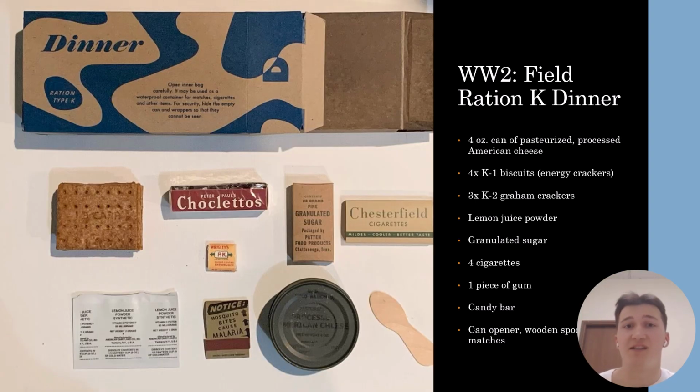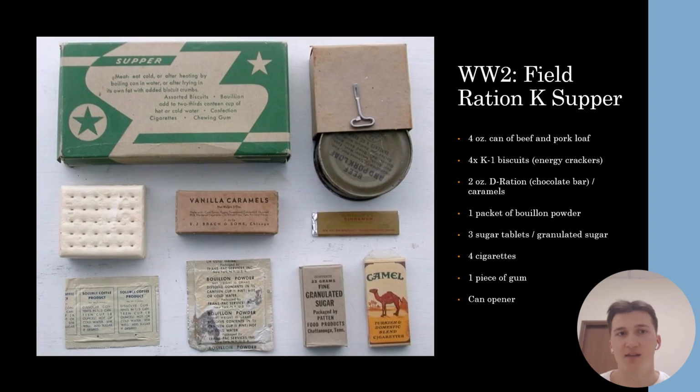Dinner was the same as breakfast, except that pasteurized processed American cheese replaced the meat component. There was no fruit bar, and lemon juice powder was replaced by coffee, as well as the addition of matches in the accessory packet. The supper unit had a can of beef and pork loaf for the entree, had either a chocolate bar or caramels, and a packet of bouillon powder instead of lemon juice powder, and toilet paper for the accessory packet.